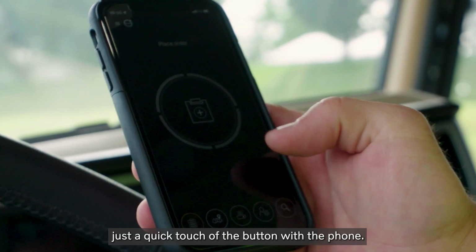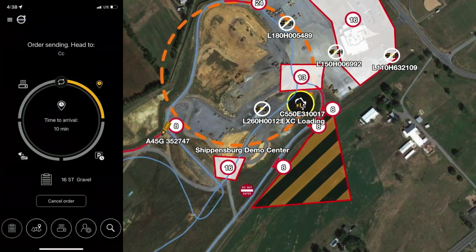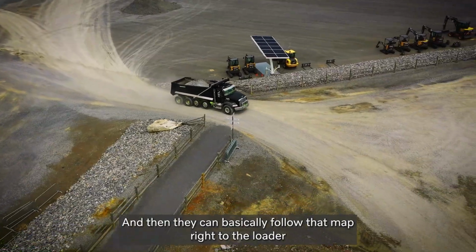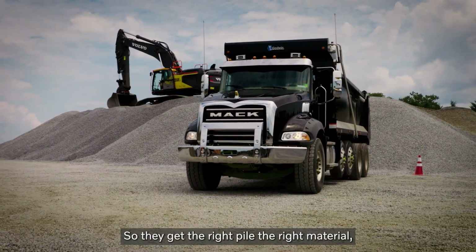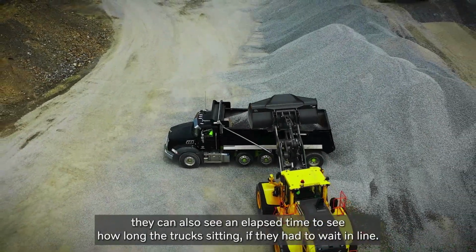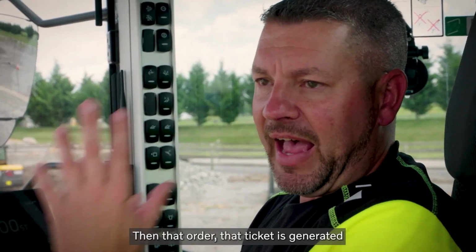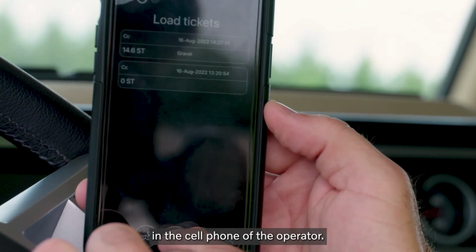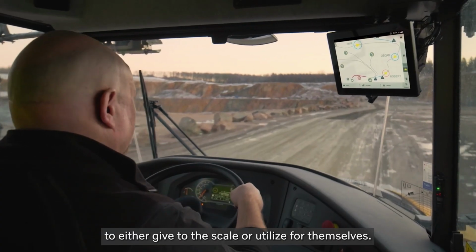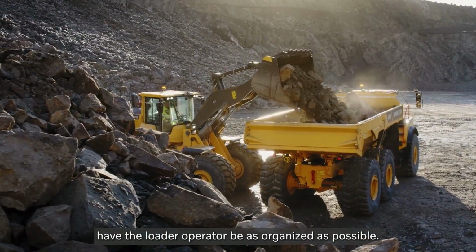Before I get to the site, just a quick touch of the button with the phone. So now I'm going to head towards the site and get loaded up. We have a mapping function. We can see how far away they are, what kind of time it is, and then they can basically follow that map right to the loader. So they get to the right pile, the right material, there's no mistakes there. They come there, we start loading. They can also see in elapsed time how long the truck's sitting, if they had to wait in line. Once we're done, we complete the order, then that ticket is generated in the cell phone of the operator. So all that information is quickly and seamlessly given to the truck operator to either give to the scale or utilize for themselves. So it really makes it easier to have the loader operator be as organized as possible.